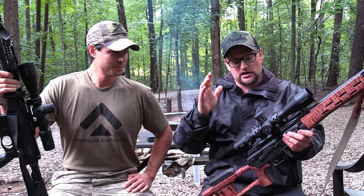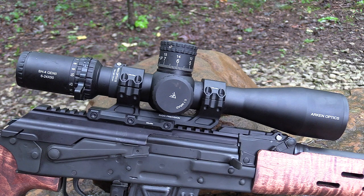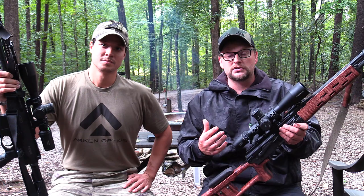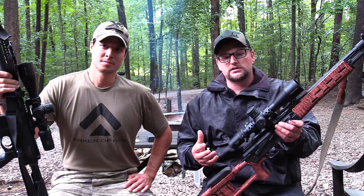On this particular gun, we're running an Arken 6-24x50. This particular one has an illuminated reticle, first focal plane. Chad and I have done quite a bit of videos on this particular optic, and it's been holding up really great. We wanted to try it kind of in a hunting situation. It has been raining, there's been a lot of moisture, so we're kind of subjecting this thing to the elements a bit, trying to see what these Arkens can really do when they're out in a hunting situation.